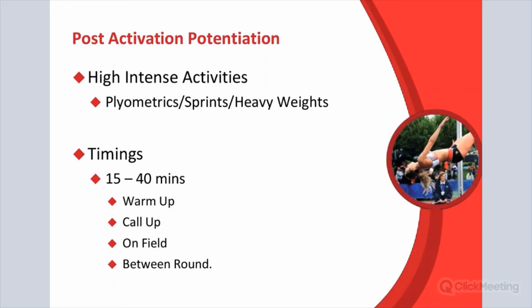Similarly, the length of time that the effect lasts for may be different depending upon the activity performed or the intensity that it is at. Some research talks about the post-activation effect being felt up to 40 minutes after the initiating exercise. But other research suggests that it starts to dissipate after maybe only 20 minutes.